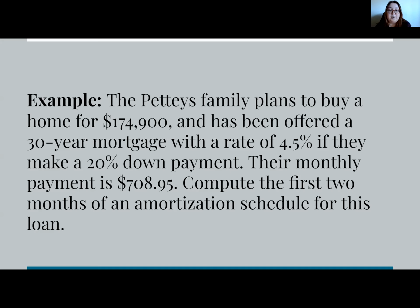So for this example, we already know our monthly payment. We know that we have to make a 20% down payment. So we need to pay that off first, figure out how much that is. And then we'll start computing our amortization schedule. So, all right, let's go ahead and go on over to our notes to work on this one.